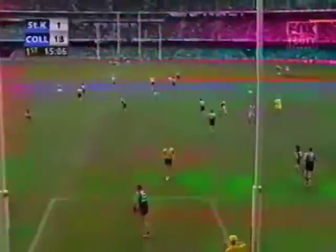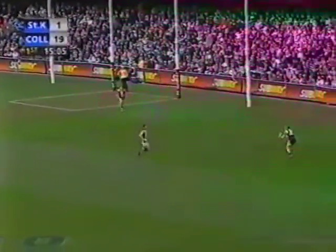But that'll be Collingwood's first behind of the day. They're 3-1.